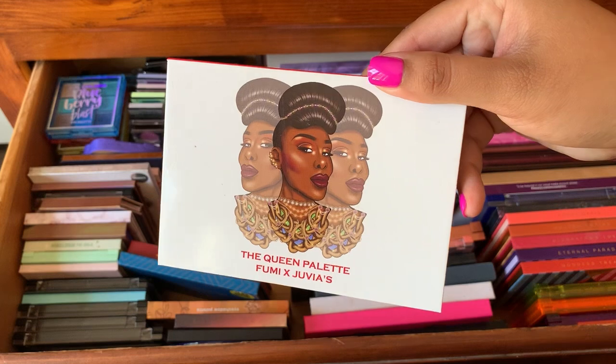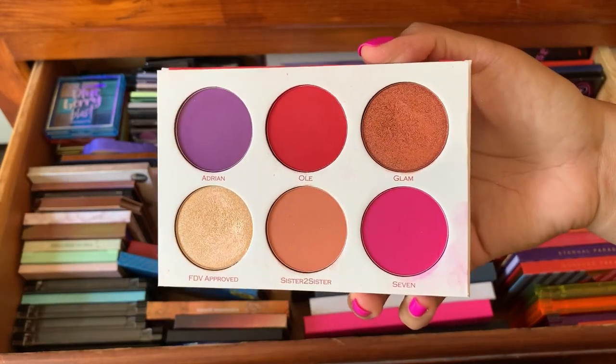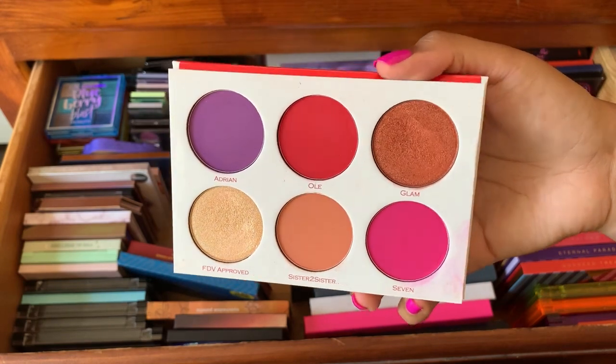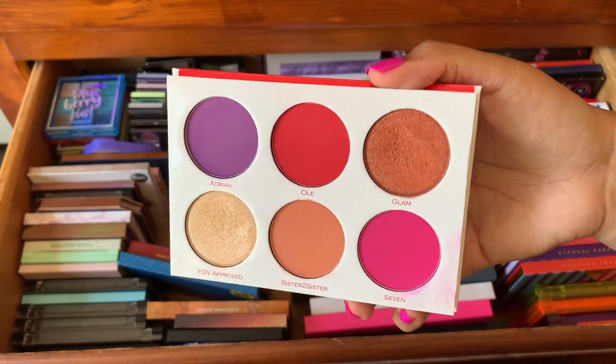I have the Juvia's Place The Queen palette. And these are more universal shades, so I could use these on my face as well as my eyes. But I do keep it with my eyeshadow palettes because these shades are stunning. But I haven't reached for this since I filmed my video on this, so I am going to keep this.